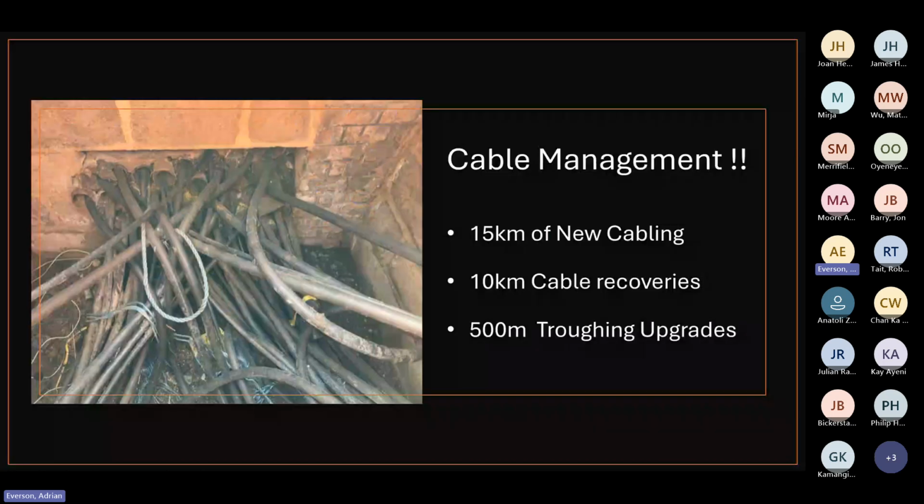Cable management, that tells a story. So you can see the issues that we had with cables and managing those cables, hence the 2D non-deliverable signaling models that we're using to help manage that. So 15 kilometres of new cabling, 10 kilometres of recoveries, and over 500 metres of new troughing or troughing upgrades. But that is what we were faced with at Westbury. So it's just a lot of spaghetti.